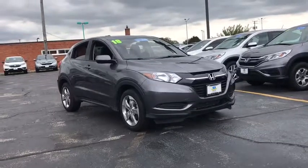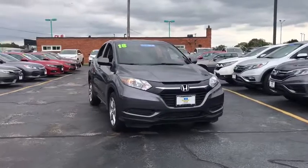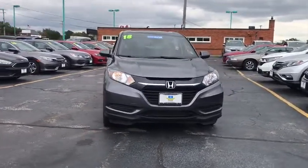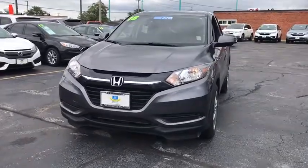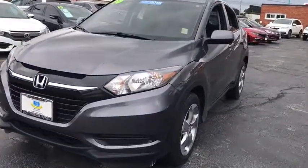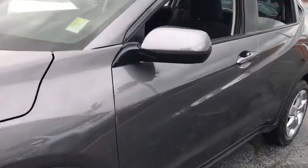Take a ride in the 2018 Honda HR-V. The HR-V has a good-looking exterior with a clean design. It comes with a well-tuned suspension and a handsome and flexible interior with tons of options to choose from. This vehicle has less than 30,000 miles.